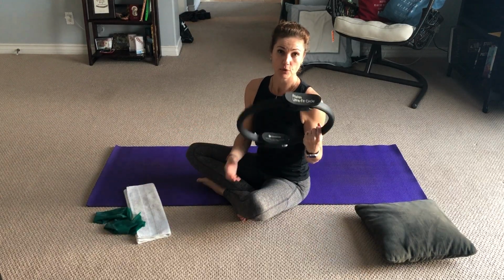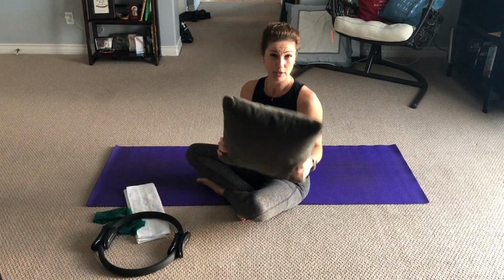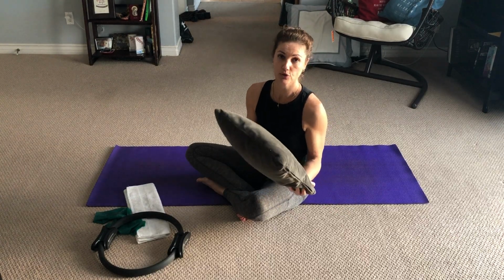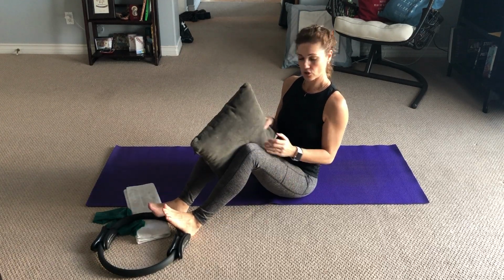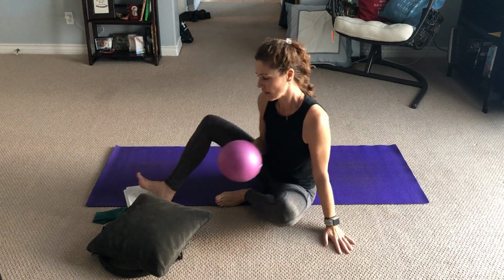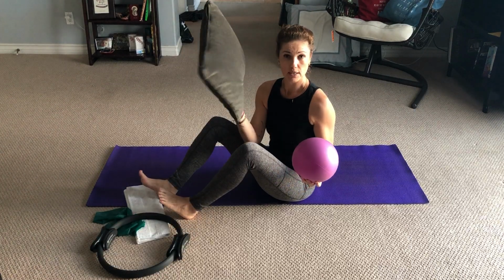And then a magic circle is always great. If you do not have a magic circle, as I've mentioned in the past, you can just grab a pillow. The pillow can be used to give you something to squeeze. You can always double the pillow if you want, which will give you something additional to squeeze. And the ball. If you do not have a ball, you are welcome to use the pillow.